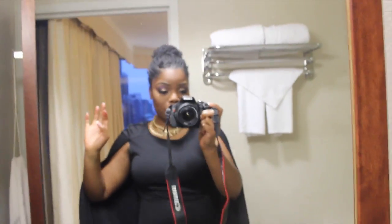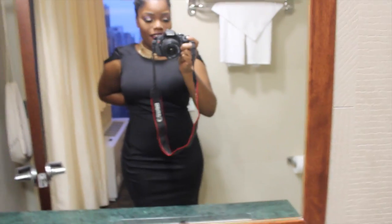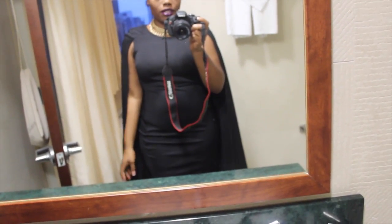So yeah, it's a cape dress, y'all. It's bodycon here in the middle. I don't think you guys can see it because the cape is in the way. In the middle, that's the way it looks, and then the cape on top. The shoes are very simple. Now I'll show it to you guys. It's a short chunky heel. I like the way it looks.